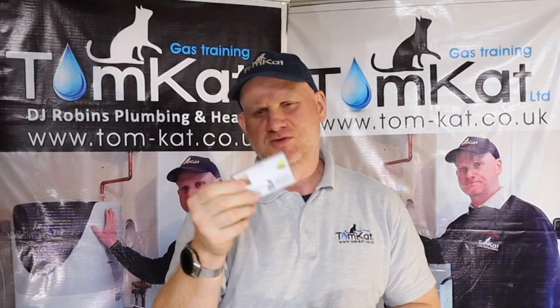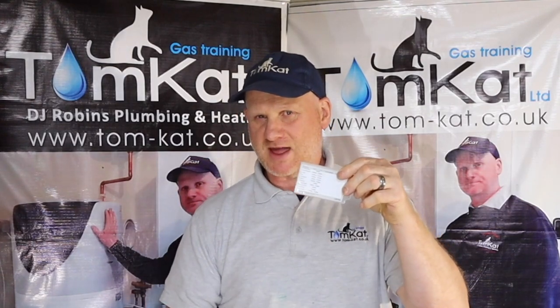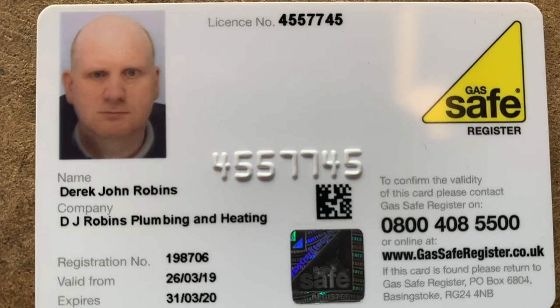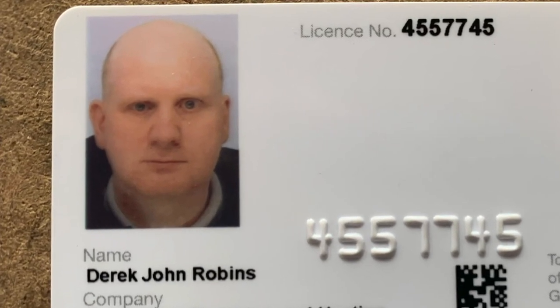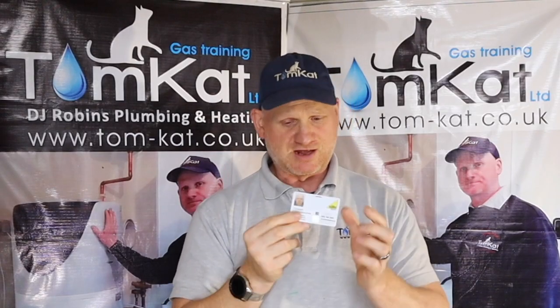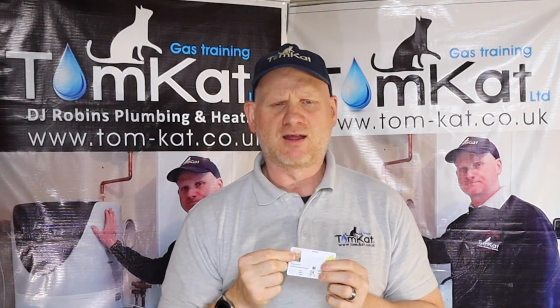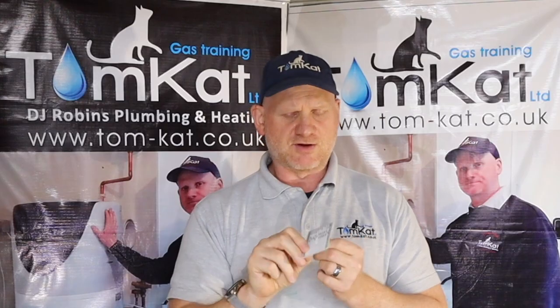Now, this is my Gas Safe card. I can show you all the numbers on this because this expired in March. So this is my old Gas Safe card, not my current one. As you can see on my Gas Safe card, there is a lovely photograph there of me. And the pictures I've just had done, they're the ones that are going to replace that one. So I don't look as grumpy and as old on that one. Can we not keep that? Anyway, what I'm here to do is to show you the back.